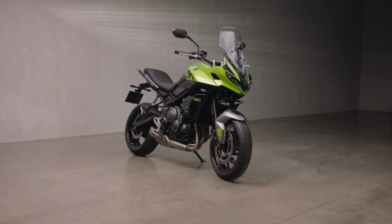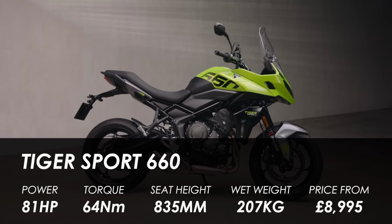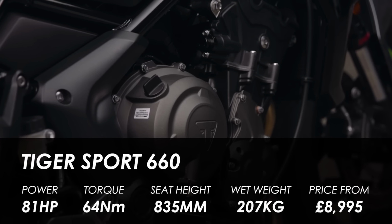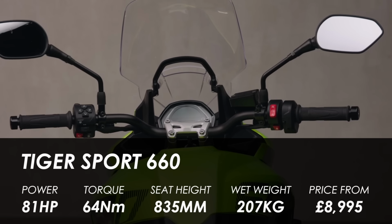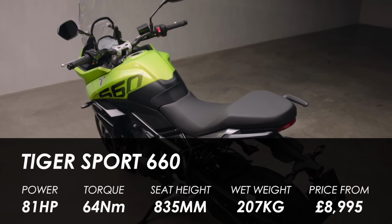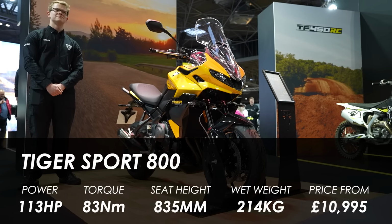Now moving over to the Adventure family, we've got a lot of the same upgrades that have also been applied to the Tiger Sport 660, which of course, given the 660 name, shares the same platform and the same engine. So you've got the sport mode, the IMU, the cruise control, all added to that bike as well. And I will say some of the features potentially on a sports tourer like cruise control could be even more valuable in that context.